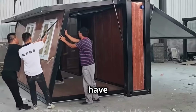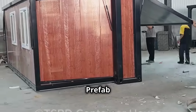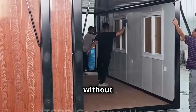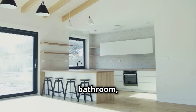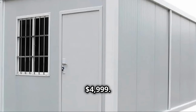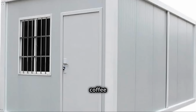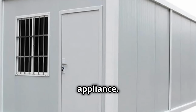First up, we have the Abis Portable 13x 20-foot prefab tiny home. This compact yet spacious design is perfect for those looking to downsize without sacrificing comfort. This beauty comes with 3 bedrooms, a bathroom, and a kitchen, all for just $4,999. Yes, you heard that right, under $5,000 for a fully functional home. That's less than some high-end coffee machines. Imagine getting an entire home for the price of a luxury appliance.